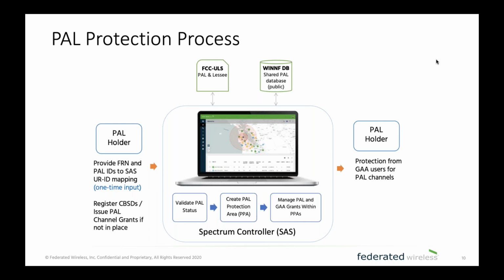So we create these things called PAL protection areas, which are a cluster of CBSDs that are deployed in a particular county, and you draw a negative 96 dB contour around this cluster of radios, and you've got what's called the PAL protection area. And once you put all of those things together, the PAL holder is then protected against use of that channel.